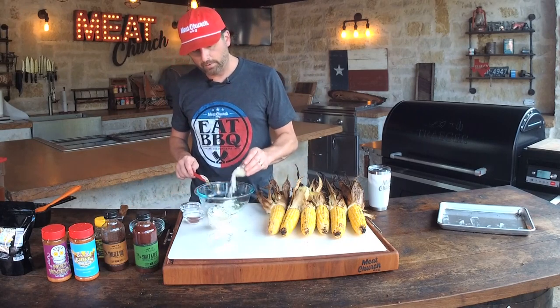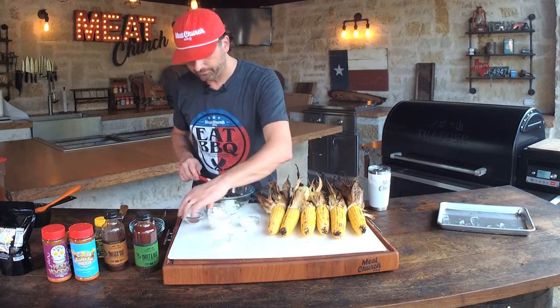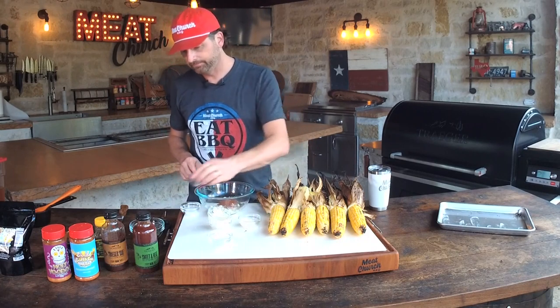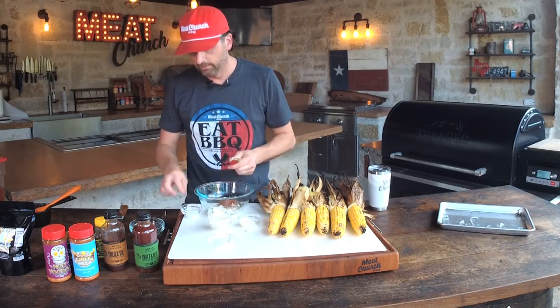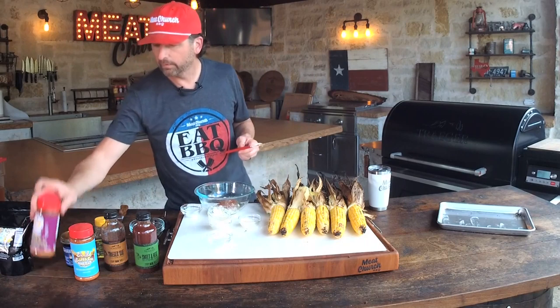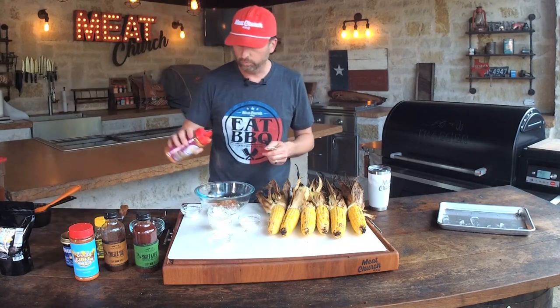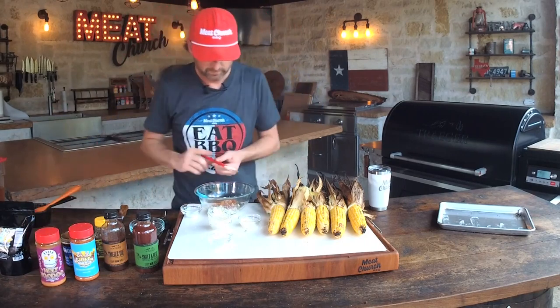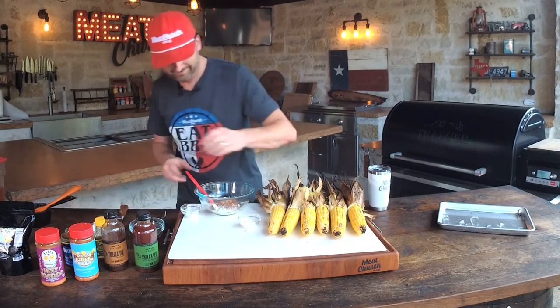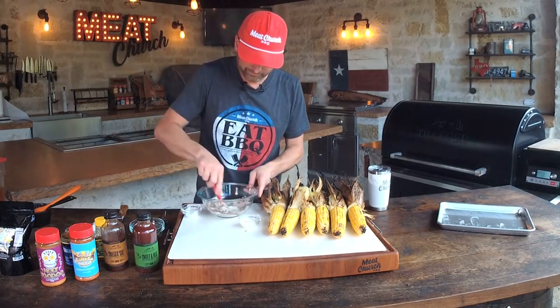Gonna go with most of the cotija, and I'm gonna save a little. These are half cups, and then I'm gonna add this chili powder. Add a little salt, but look, man, you gotta go with your stuff. Let's pop it up a notch. Woo, a little Holy Voodoo. How much? I don't know. However much you need. Let's mix all that up.